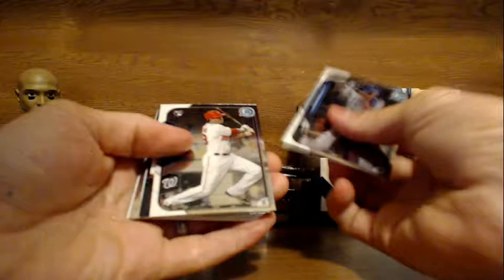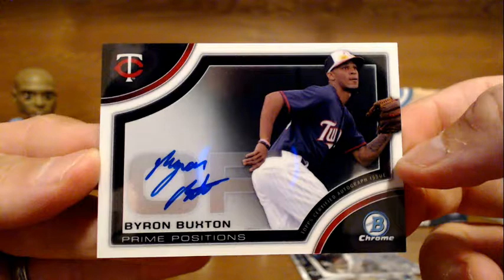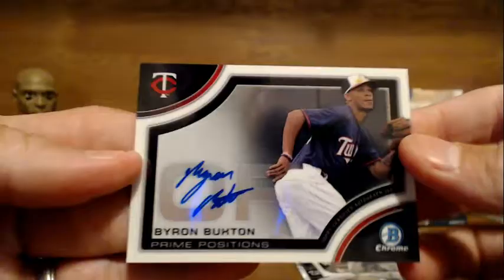And look at this. Nice insert autograph for the Twins, Byron Buxton. Prime positions insert autograph. Very nice for the Twins. This has been a heck of a case. Not numbered, but a short print and tough to pull these. So very nice hit for the Twins.